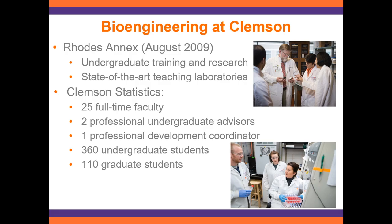We have 25 full-time faculty, all of which have their PhD and will be the instructors who are teaching your courses. We have two undergraduate advisors who work with you to plan your schedule and help you get involved in extracurriculars and research. We also have one development coordinator who's specific to our department. Her sole job is to connect you with alumni and industry and bring in outside connections to help you get internships and jobs. Lastly, we have a 3-to-1 ratio of undergraduates to graduates, meaning we have a lot of older students who love to teach and mentor the undergraduates.